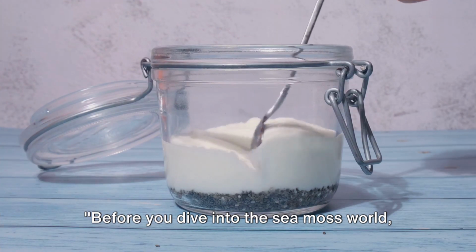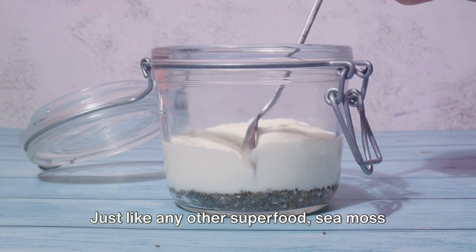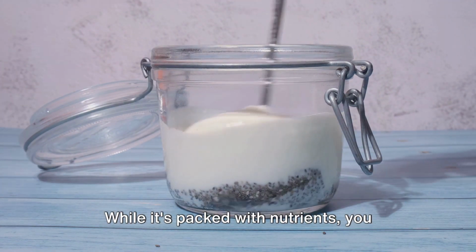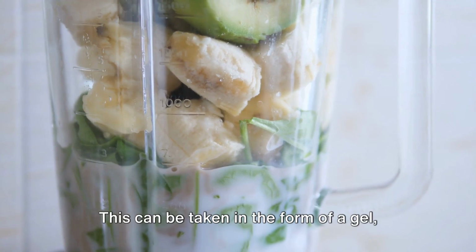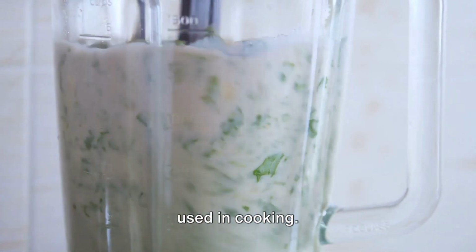Before you dive into the sea moss world, there are a few things you should know. Just like any other superfood, sea moss should be consumed in moderation. While it's packed with nutrients, you don't want to go overboard. The recommended dosage for sea moss is typically around 1 to 2 tablespoons per day. This can be taken in the form of a gel, mixed into your favorite smoothie, or even used in cooking.